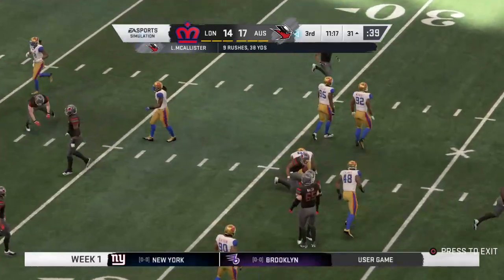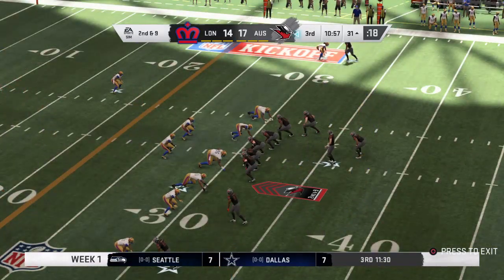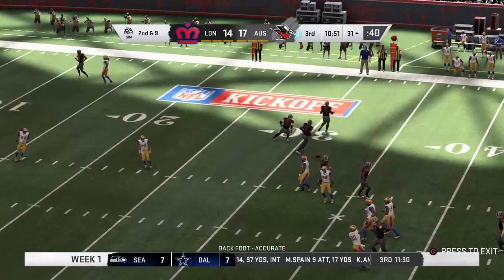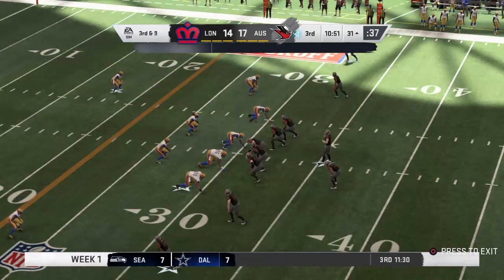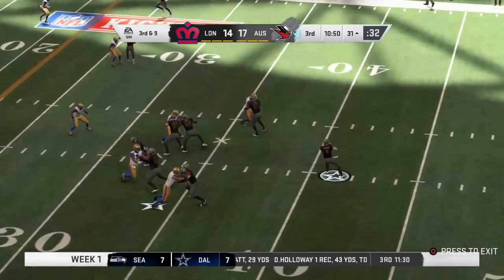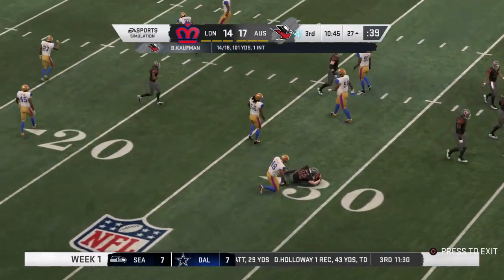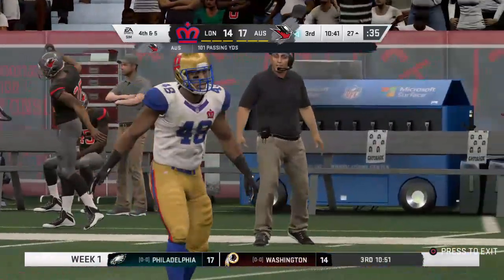McAllister runs it again. This time he goes to the 31. It'll be second down and 9. Kaufman under pressure, going to get the screen, and it will not be a good one, as it'll be third down and 9. Kaufman gonna throw it left side to his tight end Bailey. It'll be fourth down.